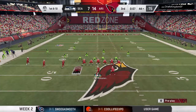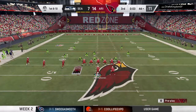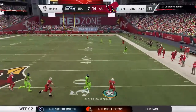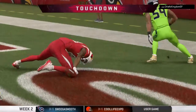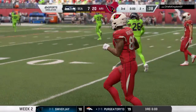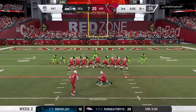1st and 10. Working from the gun, Mahomes. Flush to his right. He'll take a shot for the end zone. And that is caught. Touchdown, Cardinals. Paul Richardson. His first touchdown of the new season. And the Cardinals push further out in front.